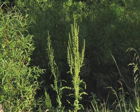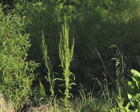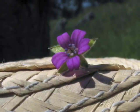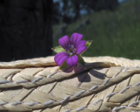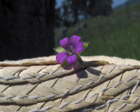Early summer vegetation down at our little creek with some dock in the center. I like these little flowers that have so much detail in them. This one's about a half inch across. It's also very good detail of my old straw hat.